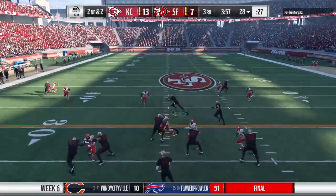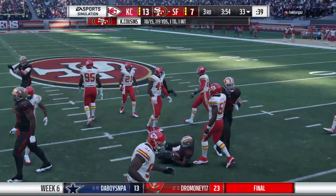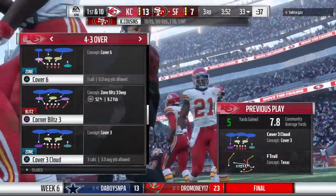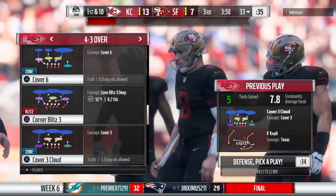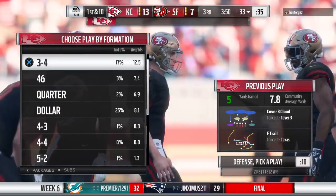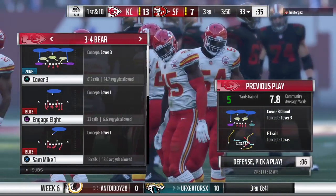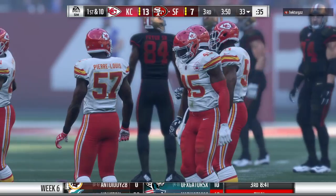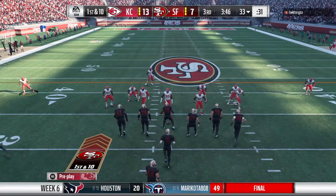Second down, Cousins. And a quick throw here, that's complete. And he'll get it up to the 33-yard line. And 5 yards on the play there as the drive will continue. Offense comes to the line now, 1st and 10.